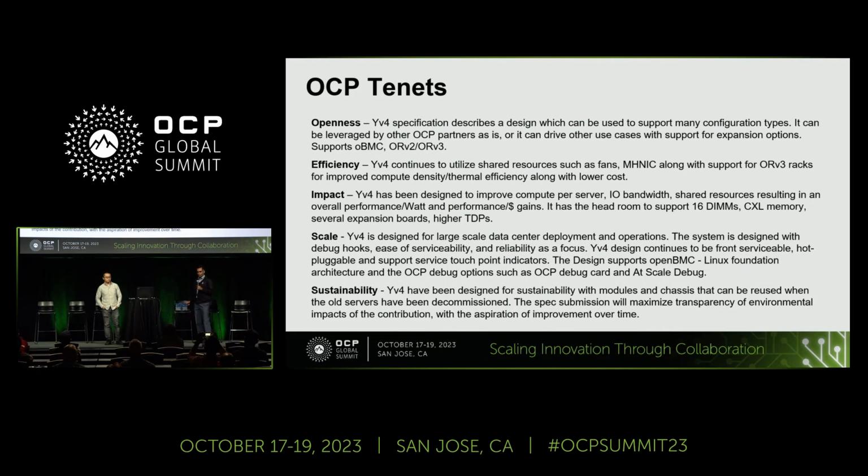So with that, I wanted to quickly see how we meet all the OCP tenets. In terms of openness, efficiency, impact, and scale, it's pretty clear based on how it's being deployed and designed. One thing I wanted to quickly touch on is the sustainability. Chenyu mentioned the materials and the chassis. On the electrical hardware, with the sharing of all the resources, we reduce the number of components, which would help in being more sustainable. The second aspect is the power.